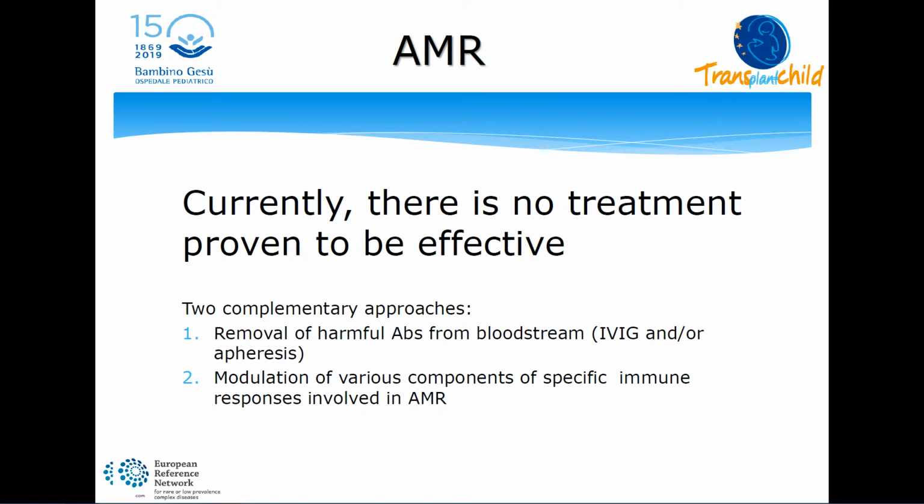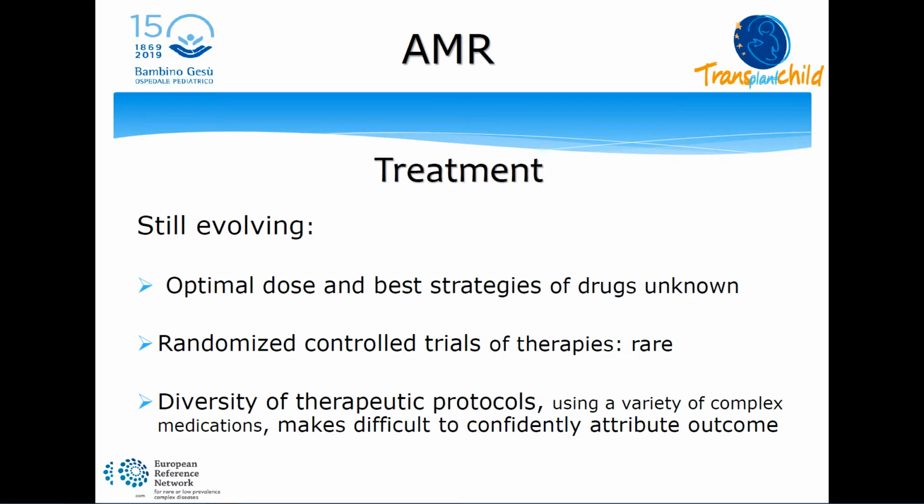There is no treatment proven to be effective, but most centers use a double approach. One is to remove the harmful antibody from the blood through IVIG and apheresis, and the second is an agent that modulates the specific immune response involved in the AMR. So the treatment is still evolving, and at the moment no optimal dose or best strategy has been found, also because randomized controlled trials are rare, and the diversity of therapeutic protocols using different kinds of medication makes it difficult to attribute the effect to any single agent.